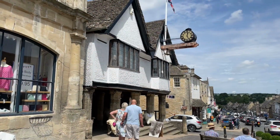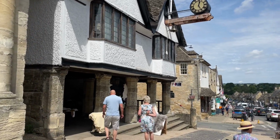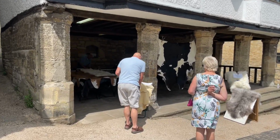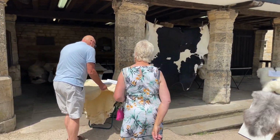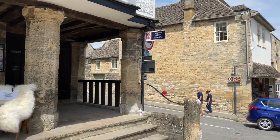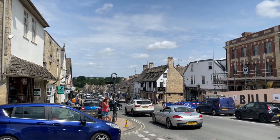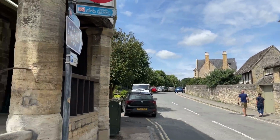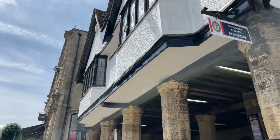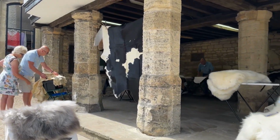This 15th century building here was known as the Tolsey. It's now a museum, but it was used as a centre for market and trade, and you can see underneath it's open for that. But it's interesting that they have various skins, including sheepskins here, because of course the street next to it here is called Sheep Street, and the whole town was built on the proceeds of sheep and wool and trade. And as I said, this building, which is 15th century, was a result of the Royal Charter granted to allow a market to be held here in Burford, which is really the reason that Burford is the size it is today.